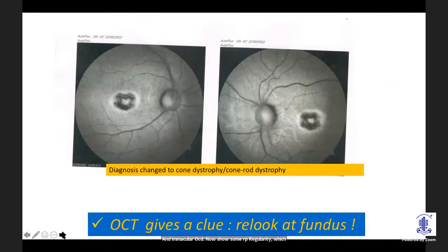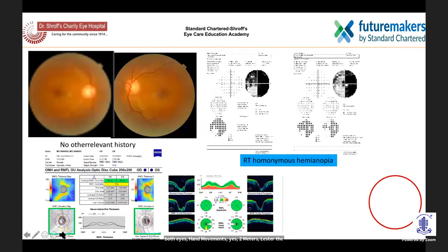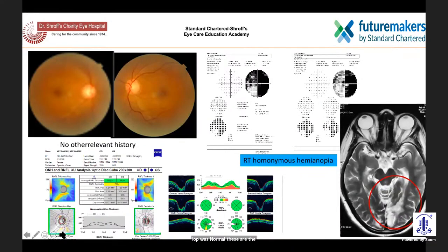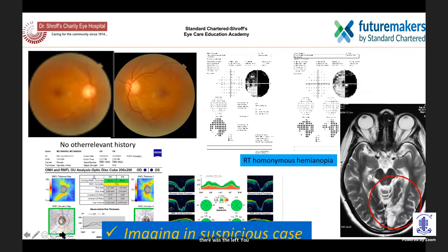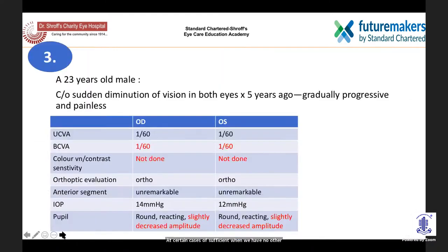So definitely OCT gives us a clue apart from clinical examination, field test, and routine evaluation of the fundus. This was another case, a 71-year-old female who presented with bilateral vision loss, hand movement in one eye and CF 2 meters in the other. The rest of the evaluation was not applicable, as in color and contrast. IOP was normal. The fundi were grossly normal, but she showed a right homonymous hemianopia, and on further imaging, because of this vertical meridian, we found that there was a left PCA infarct accounting for the vision loss. So imaging is a rescue in certain cases of suspicion when we have no other cause to explain the vision loss.